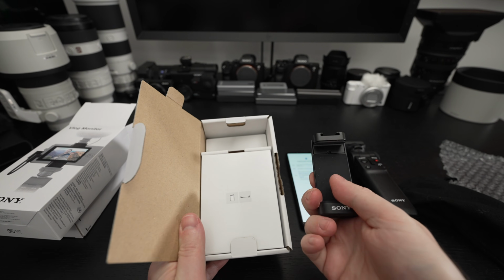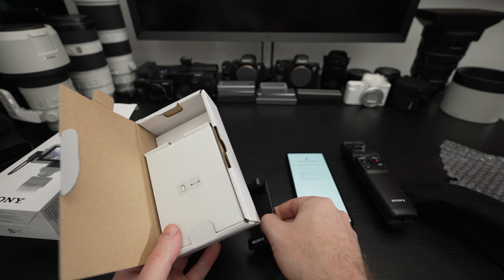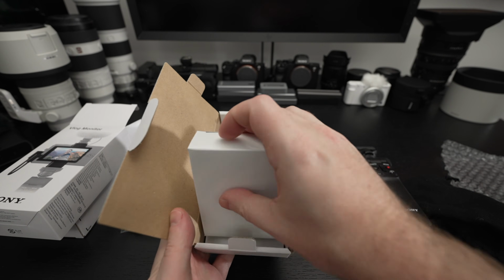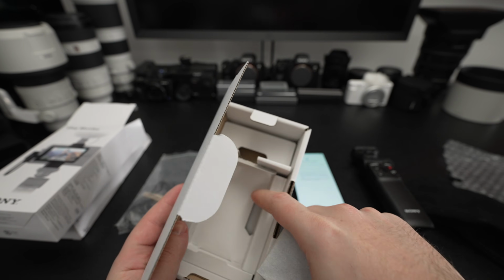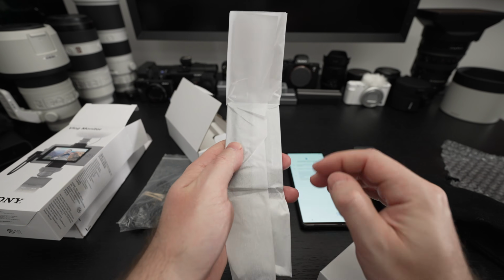So here is the mount you're going to use for the actual monitor, the vlog monitor, and it will all sit on the Bluetooth shooting grip. And then essentially all we have in here is the actual monitor itself, as well as a cable to connect it, to my knowledge. So let's go ahead, open this up.